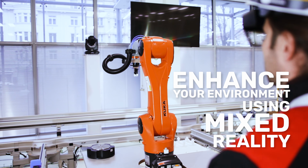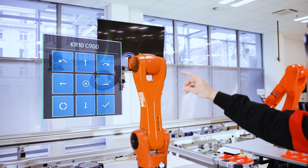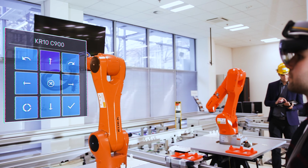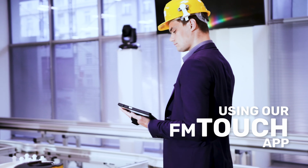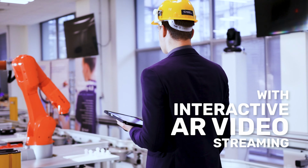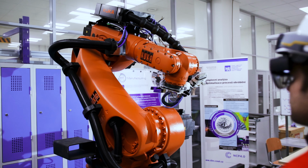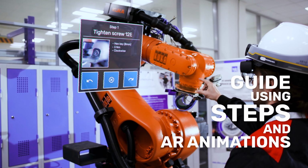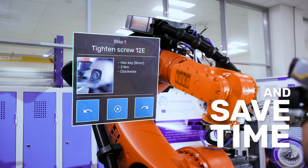Mixed reality lets you enhance the real environment with virtual controls to make the experience more immersive, efficient, and intuitive. Fata Morgana Touch app makes supervision easy using our interactive AR video stream so you always know what's in view. Guided operation mode increases reliability of workers with AR guidance as well as decreasing time to successfully complete tasks.